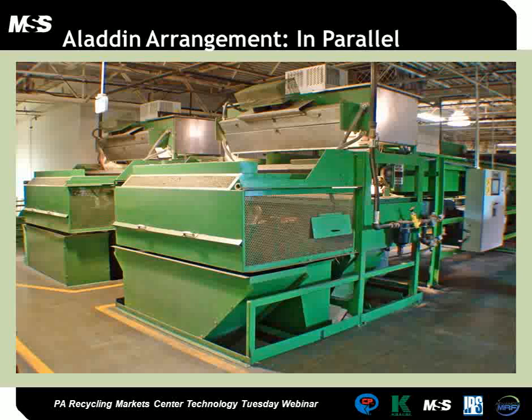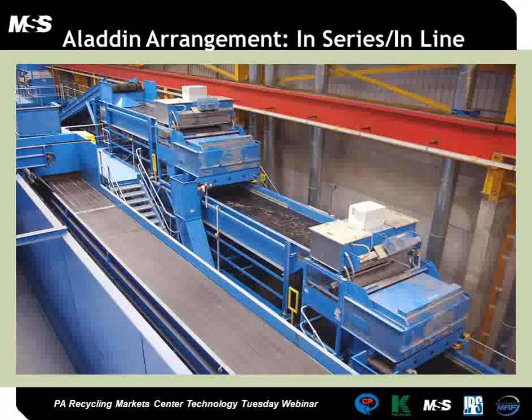A few more pictures of how our optical sorters can be arranged in a facility. This just shows a few Aladdin units. This one, located at a MRF, shows 2 units in parallel to handle high volumes. This one shows 2 of them in series, which is what we need if we want to sort more than 2 or 3 or 4 commodities out of the stream. We need multiple machines in series.